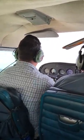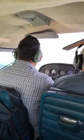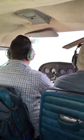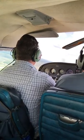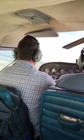Tampa North, Cherokee. I could come left to 060. 060. And Tampa North, Cessna 402, departing in the northeast.